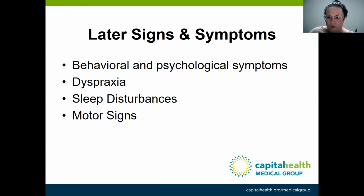Dyspraxia is a big fancy word for somebody saying that they don't know what to do. So like the example I gave with the pen, they might not know what a pen does, or you'll give them a spoon and expect them to eat with it, but they don't. Maybe they write with it, or they're not sure how to use it. So those things can start to happen as well.